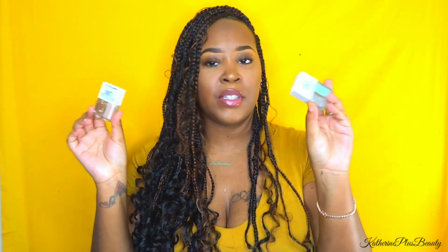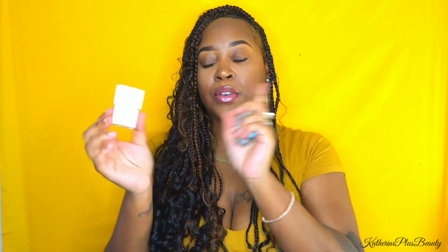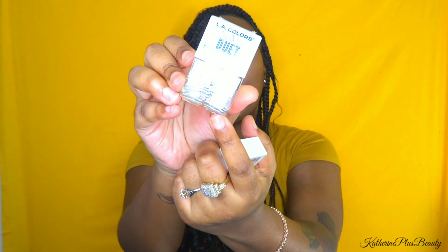So last but not least, I picked up a few nail polishes that I want to add to my collection. So these are the LA Colors Nail Duo. So each one comes with 2 polishes. So this one right here is in the shade Peanut Butter and Jelly, well, PB&J, and I just love this nude shade here and the gold glitter. So I cannot wait to try these out. And to be honest with you, looking at it on a site, I thought it was going to be a lot bigger than this, but it's okay, I can't complain. It was only $1, so I can't wait to try this out.